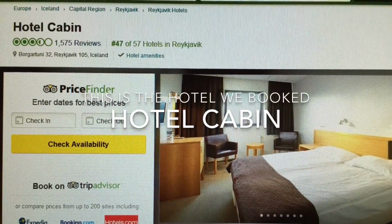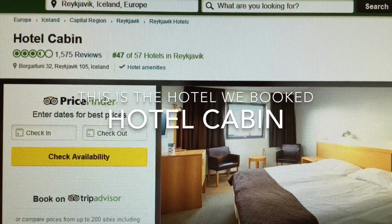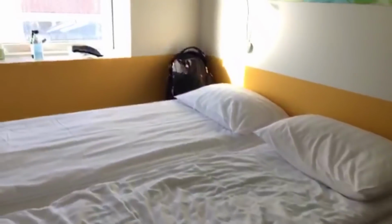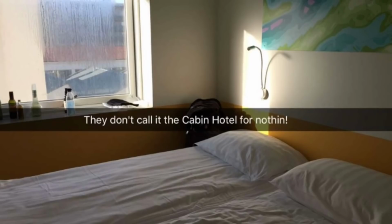The hotel we booked was called Hotel Cabin, and the name does not lie. To our hotel. Super budgety. Oh man, and check out our TV. It was a little cramped, but we made it work.